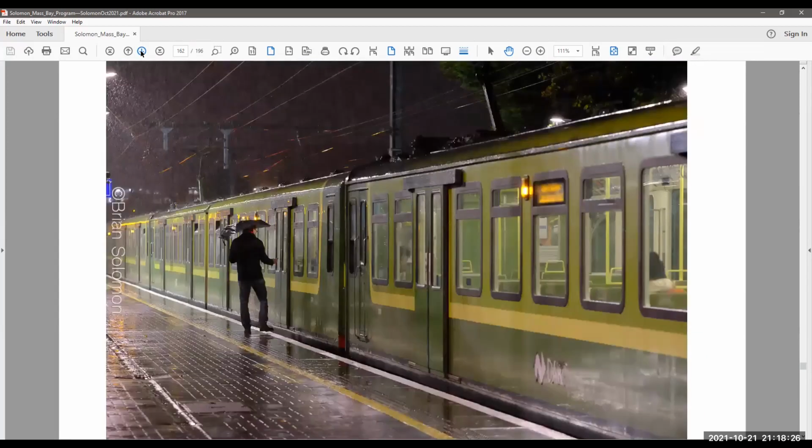And you can't have Ireland without a little rain. So there's the DART in the rain at night. And that's thanks to my Fuji X-T1, which you can do amazing things with at all times of the day and night. And that photo was taken just under 2 years ago.